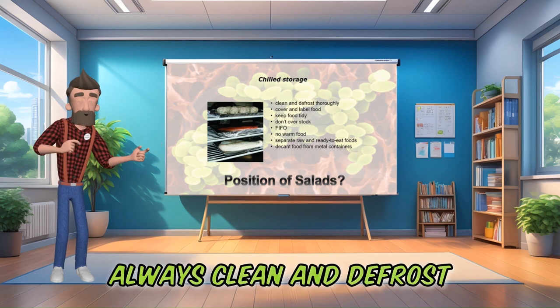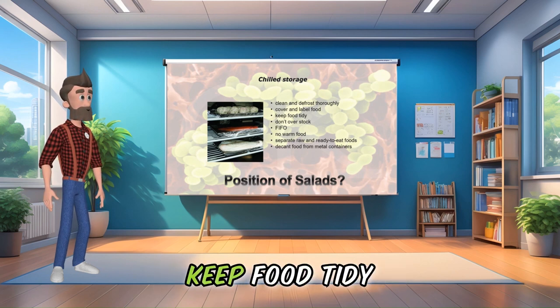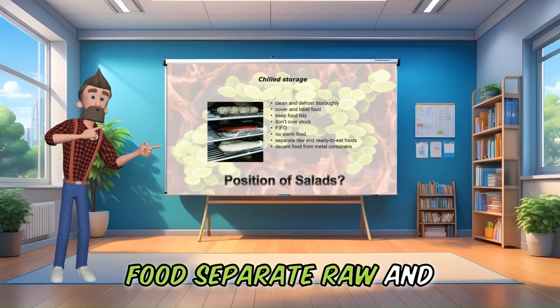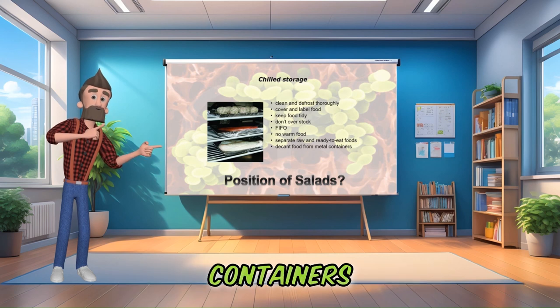Always clean and defrost fridges thoroughly. Cover and label food with its use-by date. Keep food tidy. Don't overstock. First in, first out. No warm food. Separate raw and ready-to-eat foods. Decant food from metal containers.